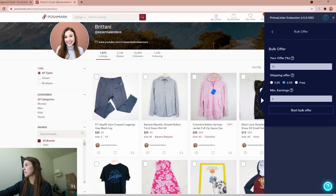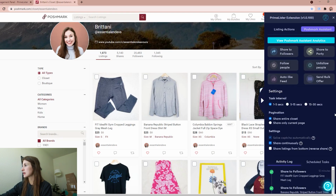And then sending the bulk offer to likers is an option as well. You also have the ability to change your settings, your task interval. You can do the quickest, where each activity is between 1 to 5 seconds long. It'll vary within that interval range, or you can click 5 to 15, which is a medium, or 15 to 30 seconds, which is quite slow.